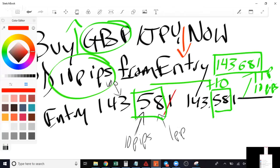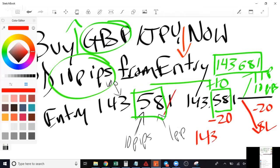Now, when it comes to making sure that we protect our profits or protect our money, there's this thing called a stop loss, which is literally just the opposite of a take profit. So let's say price goes a little further than we're comfortable with, say 20 pips right below. Then I can put on a stop loss at negative 20 pips from when I entered the market. So I'm just going to take away 20 from that 58. So it's going to be 143.381, and that is going to be my stop loss.